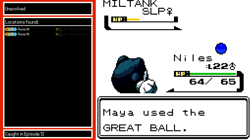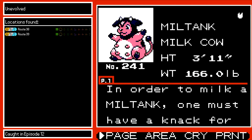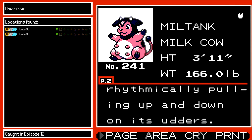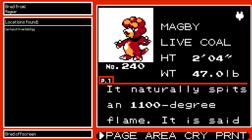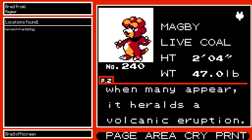Miltank, the milk cow Pokemon. In order to milk a Miltank, one must have a knack for rhythmically pulling up and down on its udders. Magby, the live coal Pokemon. It naturally spits an 1100 degree flame. It is said when many appear, it heralds a volcanic eruption.